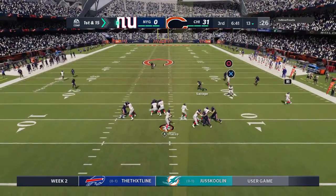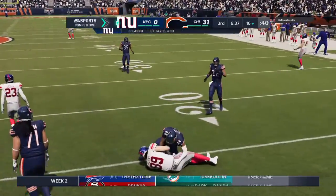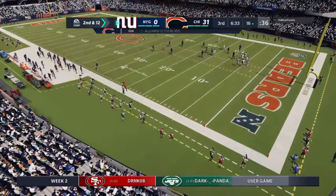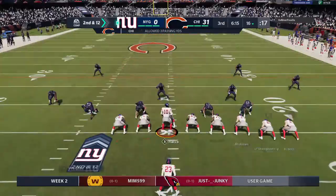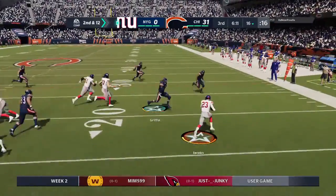To pass, Flacco. A short throw caught by Andrews. 3 yards the gain there, 2nd down. Well, they're unable to convert that into much, but it's never a bad idea to try to get the ball into a tight end of his caliber's hands and see what kind of disruption he can cause.